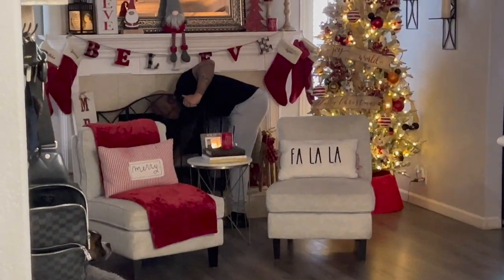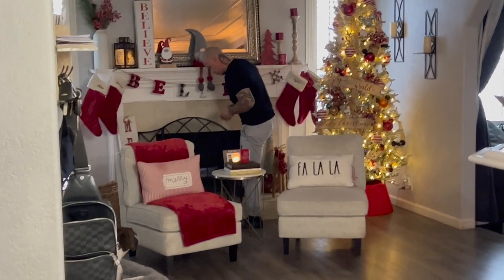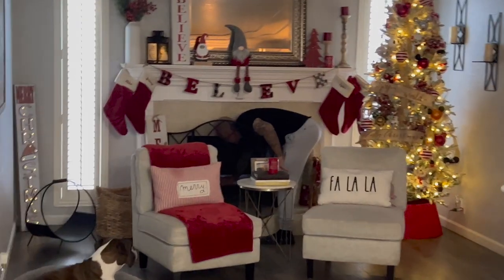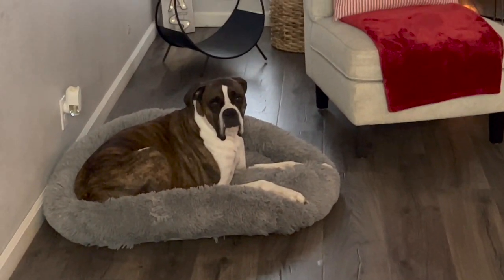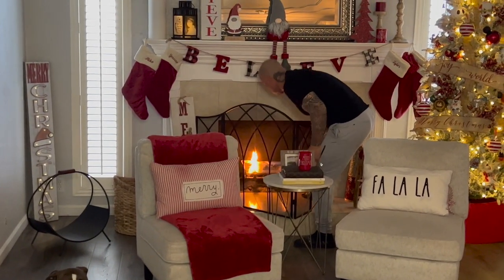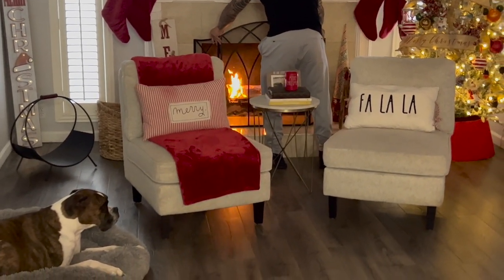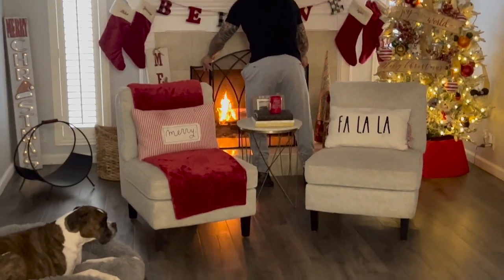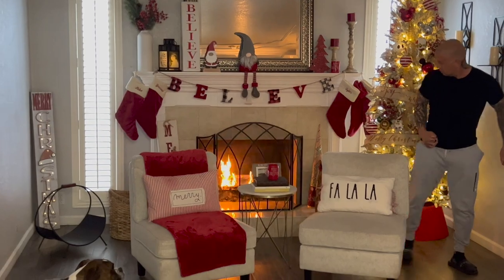Gotta set the vibes in here, meal prep Sunday. Oh, you're waiting for the fire too? He loves the fire, actually. The candle's going. Oh yeah. Cozy vibes.